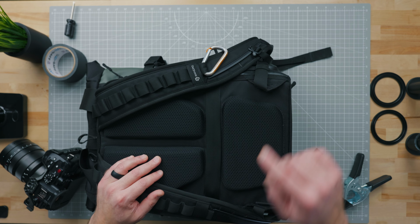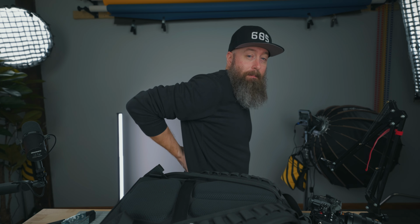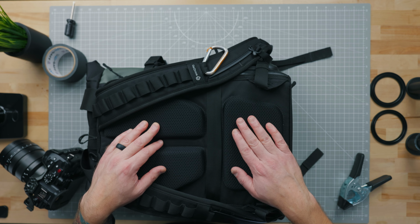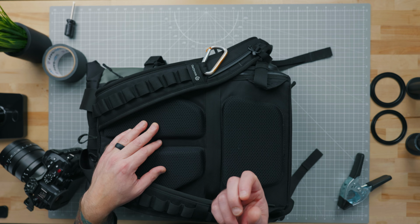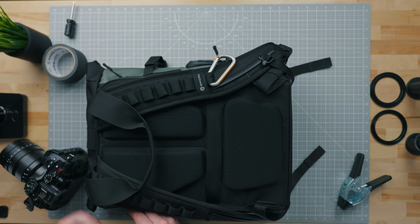Now, the one drawback that I have with this bag is that this pad right here, when it is up against your back, I have noticed that whatever this material is will cause the back of my shirt to pill up a little bit. I have noticed that on a few of my shirts, especially if I wear this bag for long periods of time. So let's open up the bag, and here's everything that I carry with me on a regular basis.